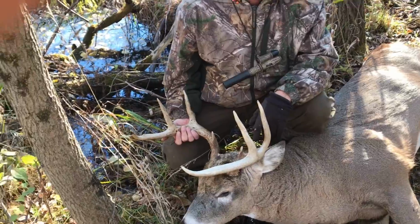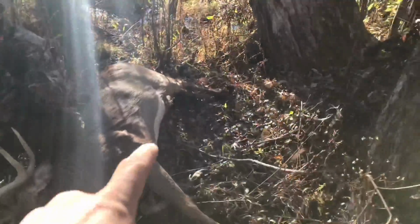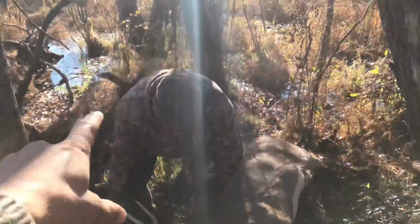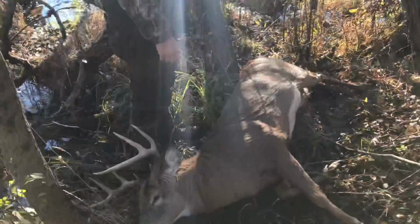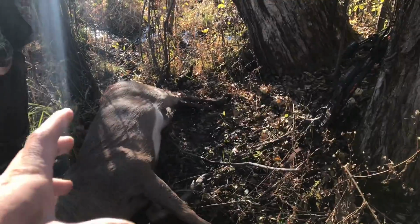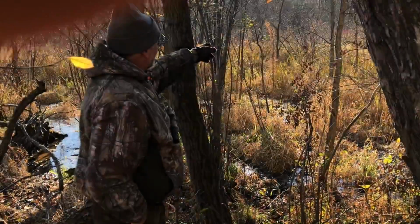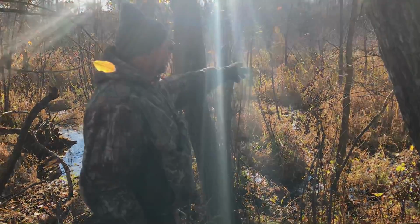Yeah. But the reason we, you know, this is probably his bed right here, right by this big willow, because you can see it's a little bit raised. It's all surrounded by water, and that's like the only dry area right there. You said he came from this direction, right? Well, I saw him in the willow in the cattails there about 40 yards.